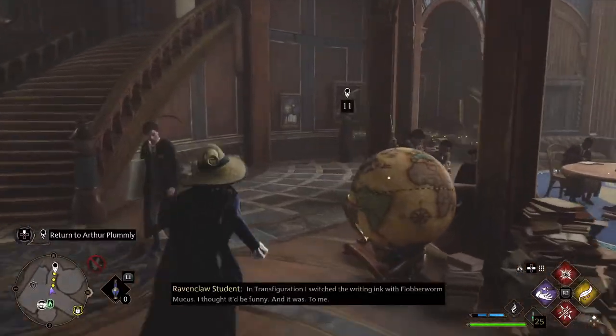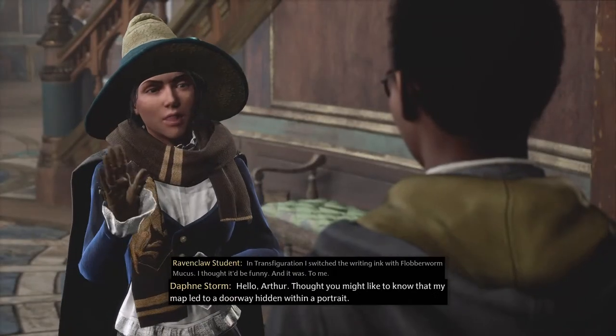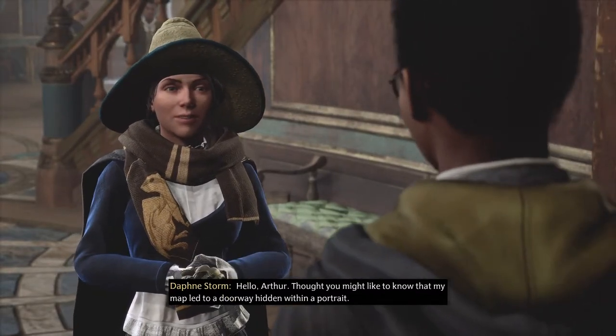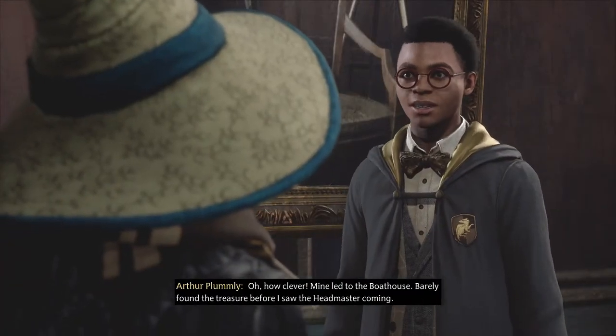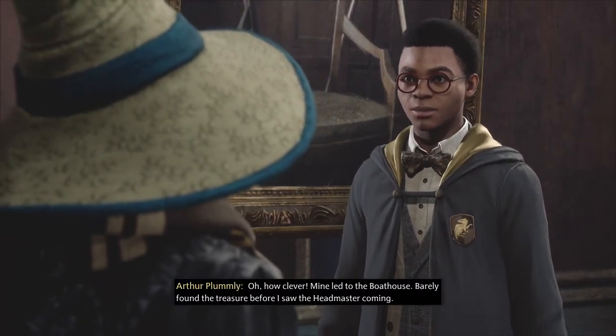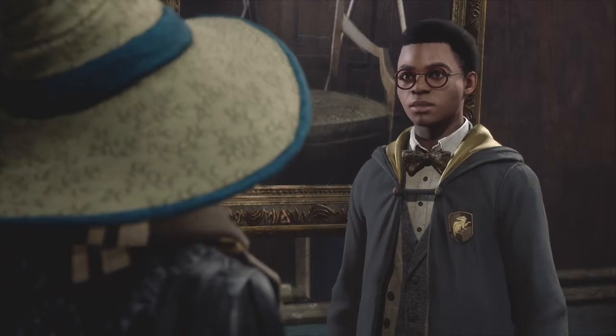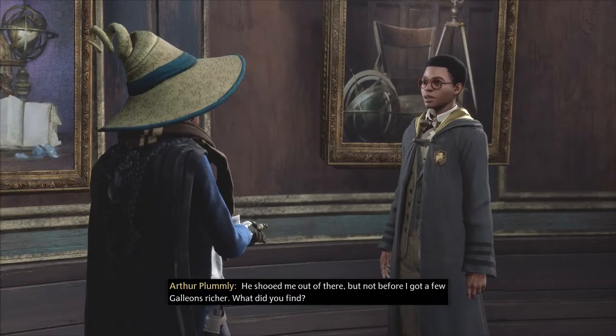In transfiguration. What have you learned? Hello, Arthur. I thought you might like to know that my map led to a doorway hidden within a portrait. Oh, how clever! Mine led to the boathouse. Barely found the treasure before I saw the headmaster coming. He shooed me out of there, but not before I got a few galleons richer.